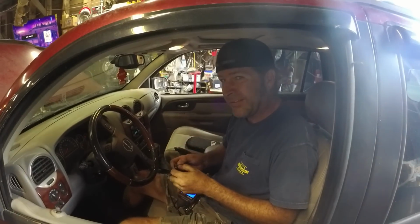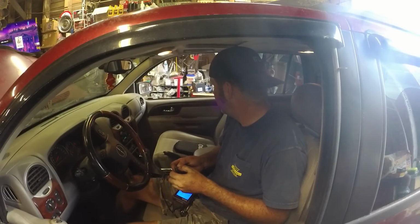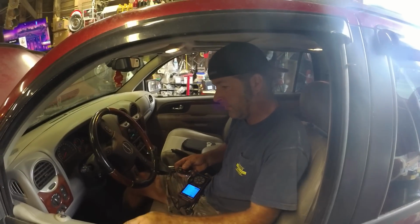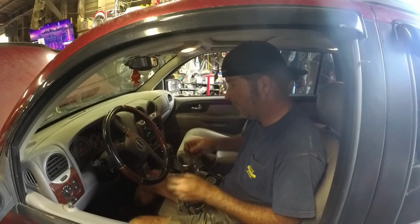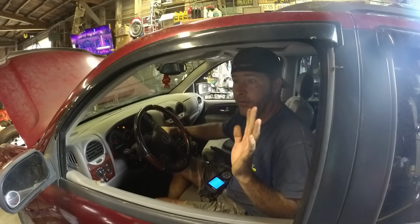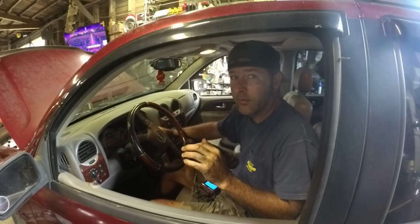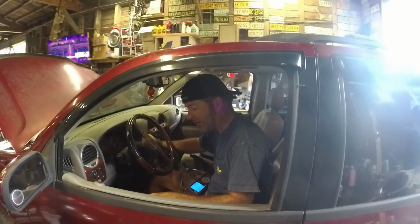Okay, it seems like the accelerator is stuck. That's locked. Okay. That is not me hitting the gas. And now nothing. Just to let you know, your check engine light was on. Well, my mass airflow sensor is... tried locking and then unlocking.